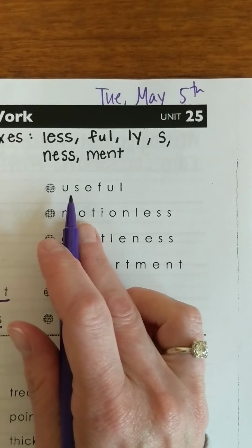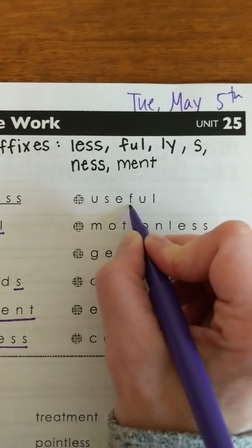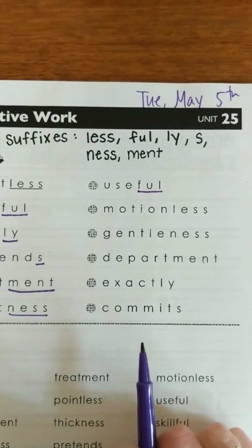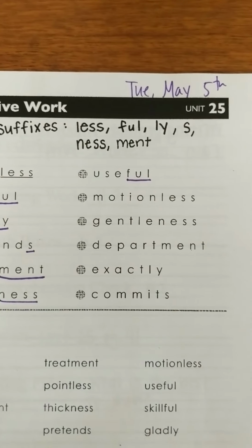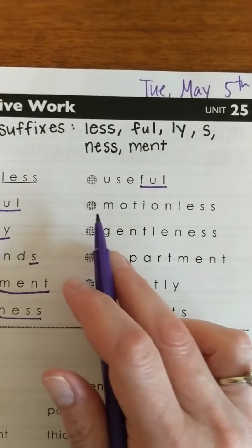Okay, over here we've got useful. Well, if I look up here, I see it right there, and full means kind of what it sounds like, full of use, okay? If something is useful, it means we are able to use it very easily, or it's very helpful to us, okay?